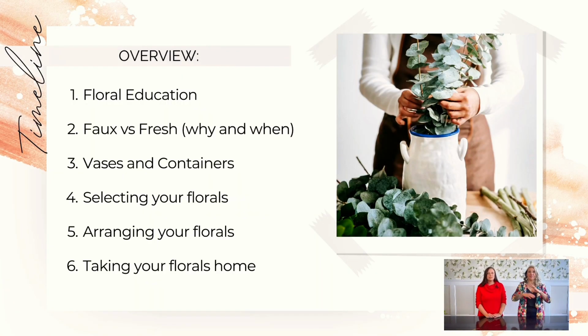So let's get started. We're going to do an overview first. Floral Education, which will be just all the information you need to know about real and faux. We're going to talk about fresh versus faux, why and when you need them. Vases and containers, which have a big part in not only aesthetics, but function, especially with real flowers. Cutting your flowers, selecting your flowers, arranging them. We're going to show you lots of different arrangement inspiration, and then taking them home.